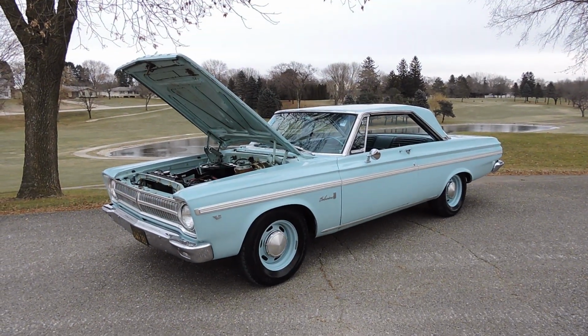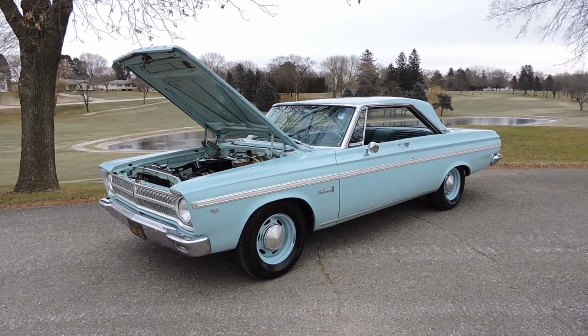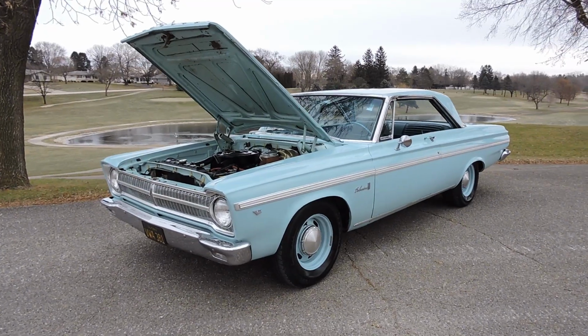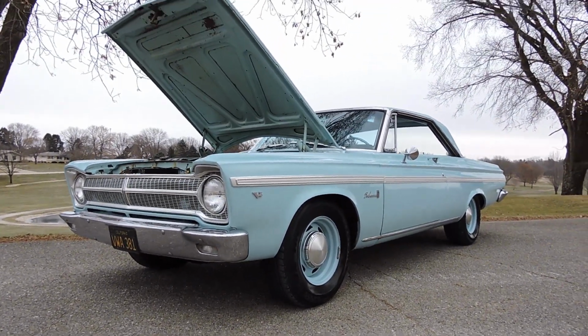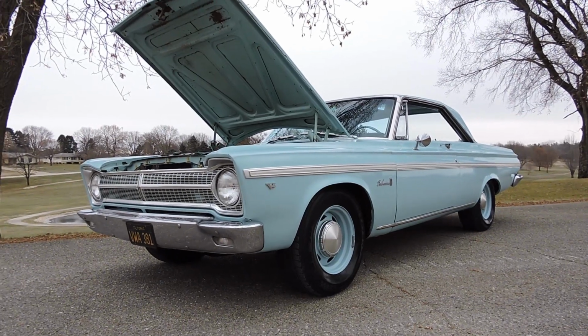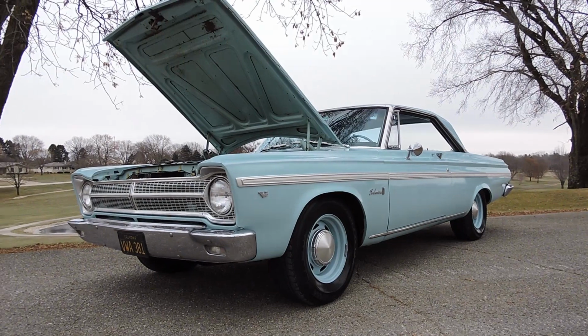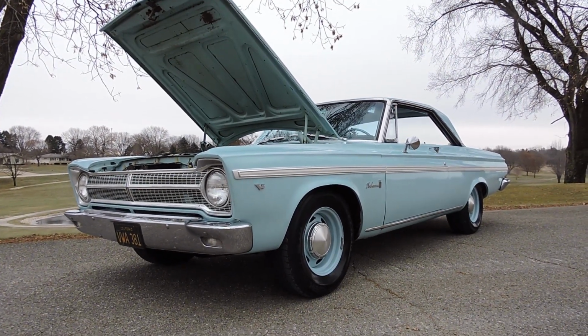Wow, check out this 1965 Plymouth Belvedere Two-Door hardtop with 57,490 actual miles on it. This is a two-owner California car with a ton of cool history on it. A lot of documentation, some pictures with original owners. Just a lot of neat information that comes along with this survivor condition '65 Plymouth two-door hardtop.